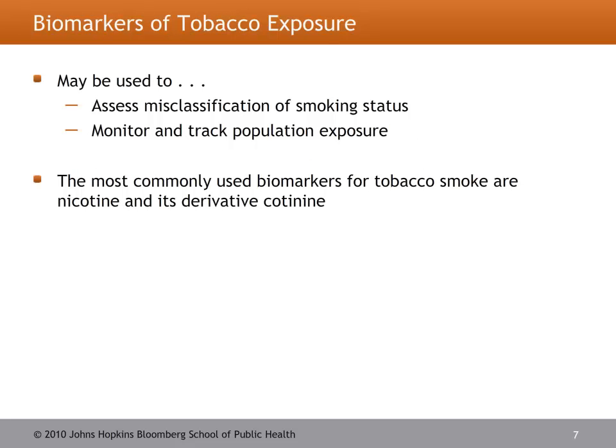Biomarkers of tobacco exposure have been used for many years to assess misclassification of smoking status, for example, in surveys and other epidemiological studies. They've also been used to monitor and track population exposure to tobacco over time and in various places. A wide variety of biomarkers have been developed and used to measure the chemical makeup of tobacco smoke, and these include nicotine, cotinine, which is actually a derivative of nicotine, and other carcinogenic compounds such as tobacco-specific nitrosamines and polycyclic aromatic hydrocarbons. Other toxic chemicals such as carbon monoxide have also been used.